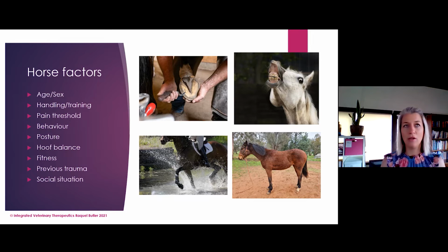The handling and training. So, some horses are mostly ridden and haven't had much in-hand work. And for a lot of rehab programs, the groundwork and the in-hand work is a foundational aspect of that. So there may be difficulties and challenges there with handling. And it also could be their age or their sex. It could be a stallion that hasn't done much.